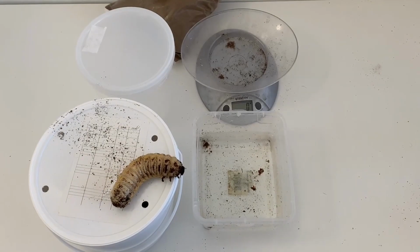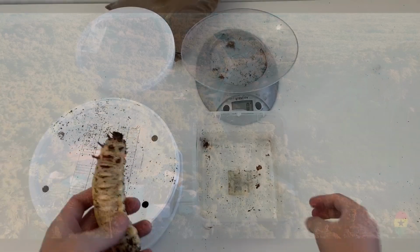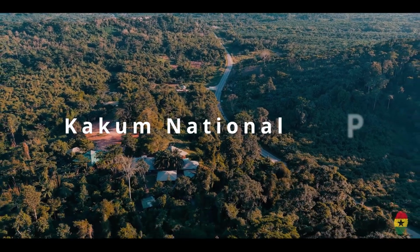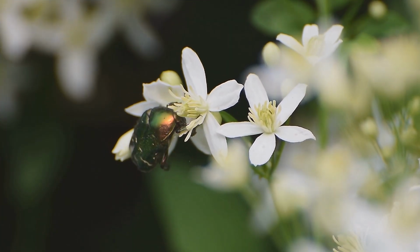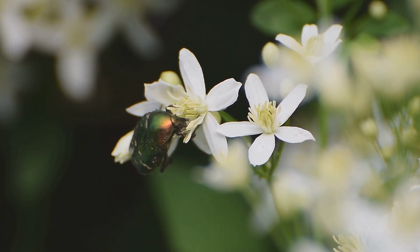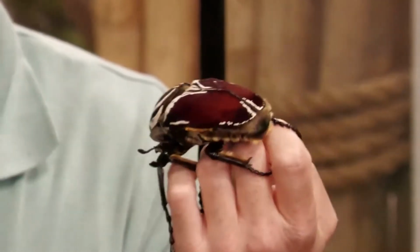These larvae are known to be cannibalistic in captivity, but it's also highly suspected that they're carnivorous in the wild as well. It's known that other flower beetle larvae, when given the opportunity, will eat other larvae, but given the insane protein requirement, it might be necessary to predate for the Goliath beetle.